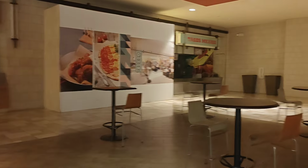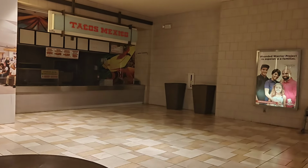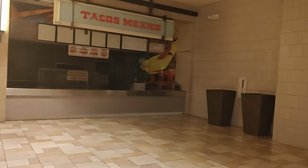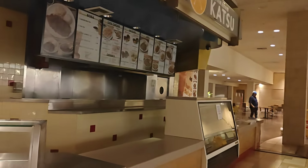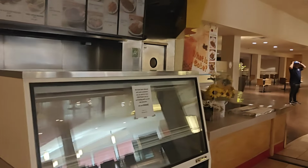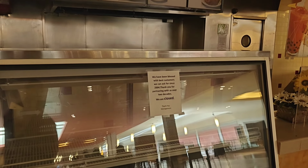So it's kind of weird seeing a mall like this dying. Over here it says Taco Mexico. That must have been interesting. It said that they had tortas on Wednesdays. That would have been interesting. And chilaquiles. I guess I will never be able to try that place. And there's katsu plates. That looks nice, but they're obviously already closed. It says we have been blessed with the best customers we can ask for since 2004. Thank you for partnering with us. With over 2 decades, we are closed.